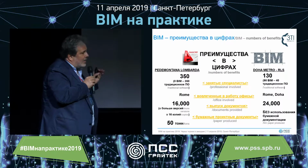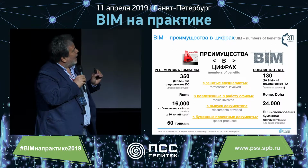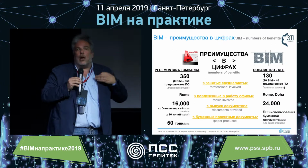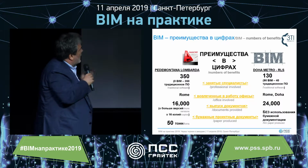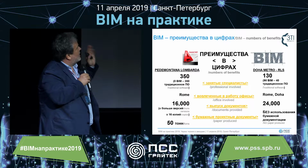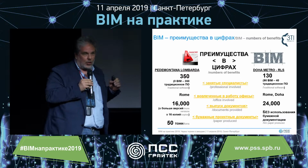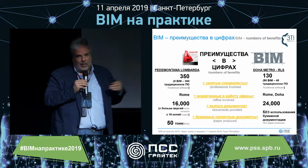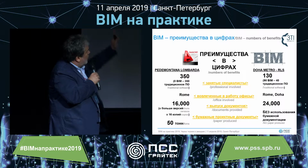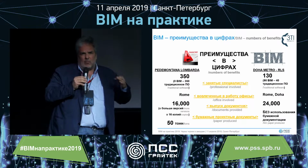This is an interesting comparison between two of our projects. We were involved with them 10 years ago, I guess 8 years ago, and it was our last project in the traditional approach. A huge project for a highway in northern Italy called Pedemontana Lombarda, and it's quite the same in dimension.